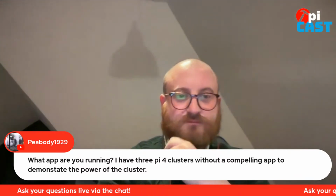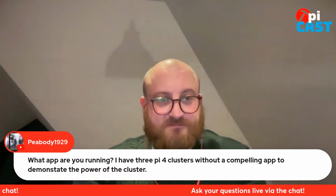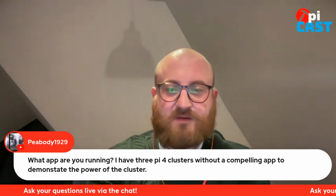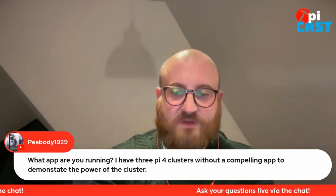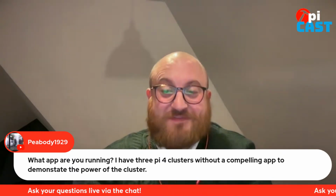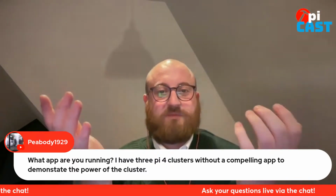Peabody was asking earlier about what you are using to demonstrate the power of this cluster. So you mentioned the Expanso range of software, but if I was Joe Bloggs walking up to your booth, how would you demonstrate the power of that, and what apps would be used to demonstrate it? That's a really good question. That's one that we struggle with, because the answer is pretty much anything you can think of. We've worked really hard to make it a super extensive piece of software.